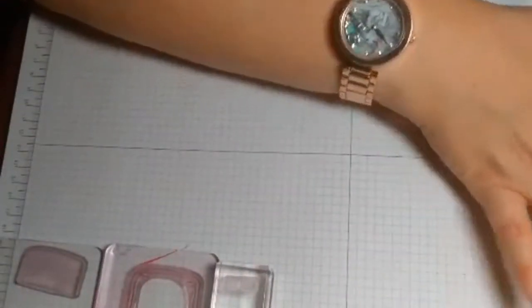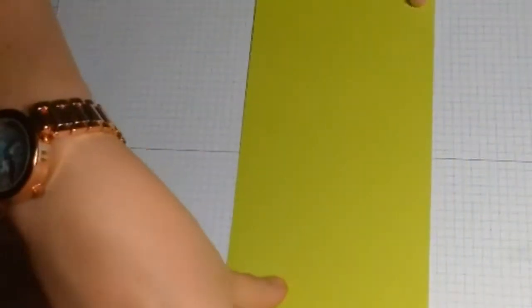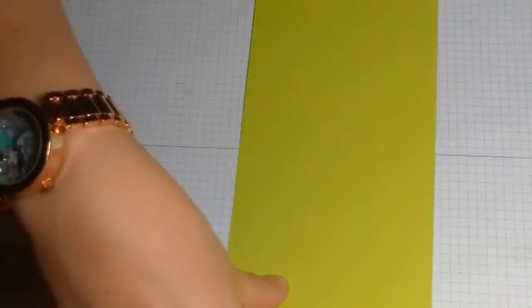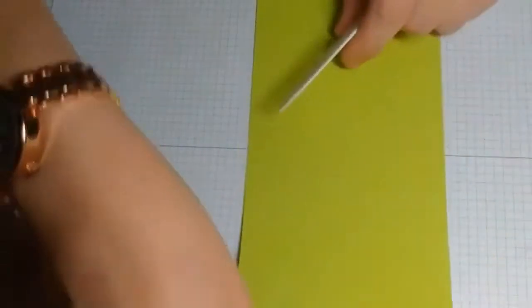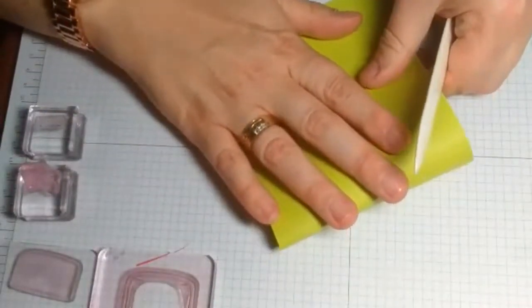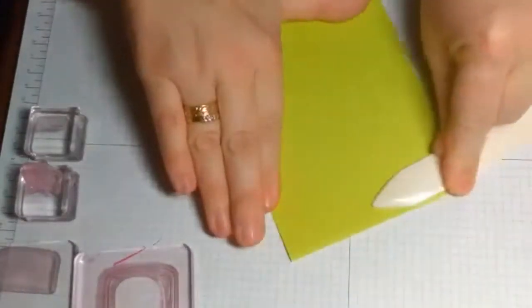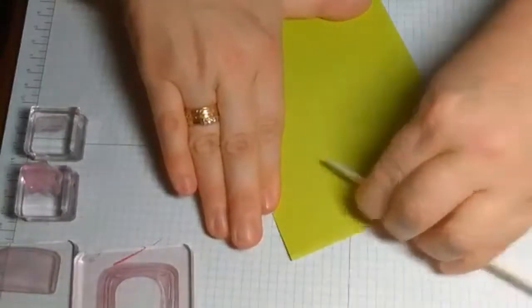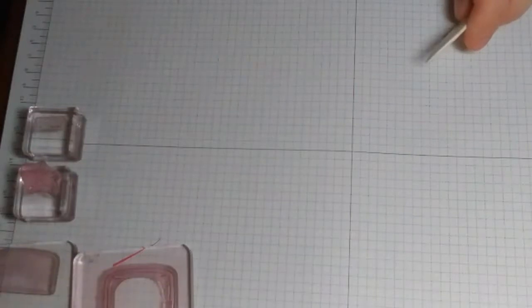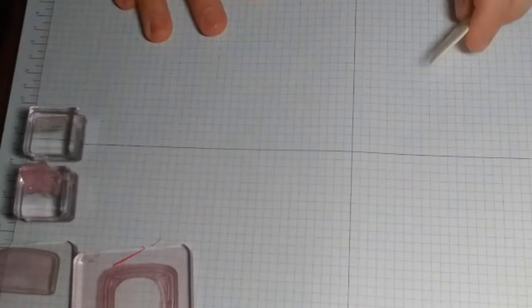So I'm going to go ahead, and we are using the Lemon Lime Twist cardstock today for the card base. It's cut at 4 1/4 by 11, and so we're just going to fold that in half and make sure we run our bone folder across the crease to give it a very crisp fold. I'm going to set that aside for a second.